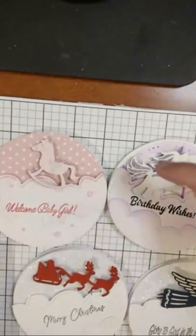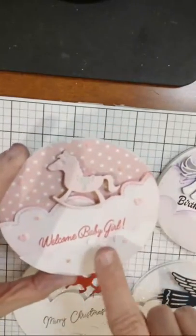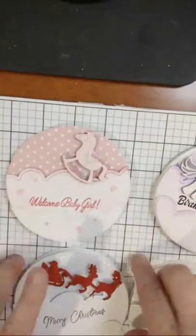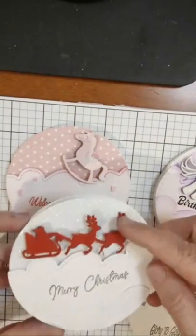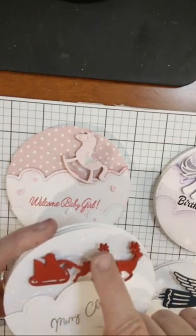So unicorn, rocking horse, and it has welcome baby girl and then welcome baby boy on it. And congratulations. Here's the Merry Christmas.